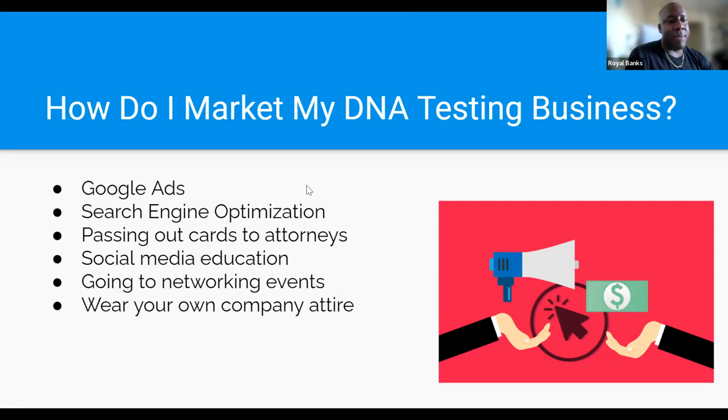I have 2 polo shirts. My wife has a polo shirt. And whenever we go out to networking events, we'll wear our polos and be like, "Hey, we're Assurance DNA." People are like, what is that? What sort of networking events are you attending that are kind of optimized for the business?